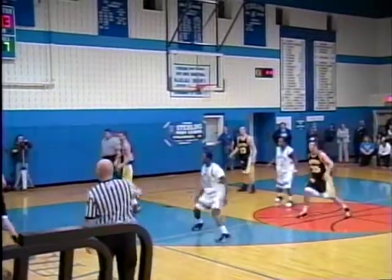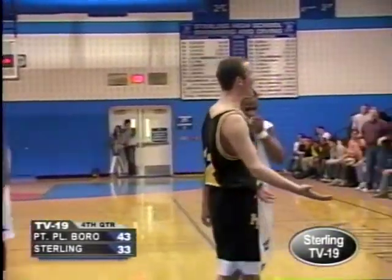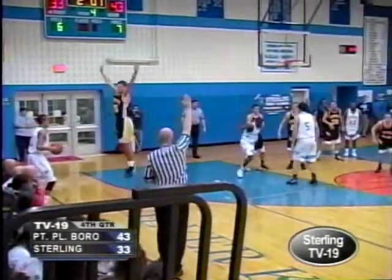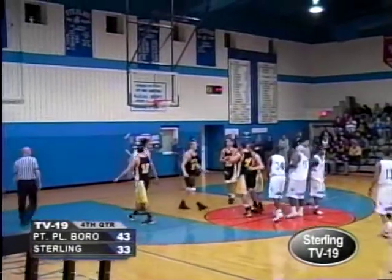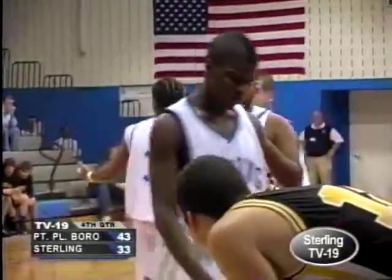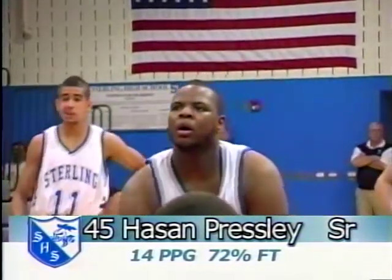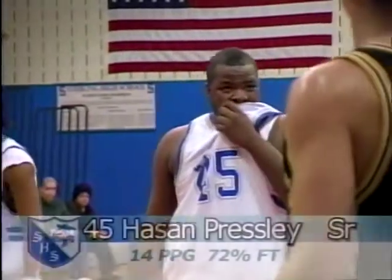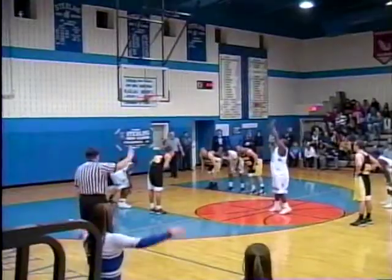And all fighting for the rebound. And it's still on his ball. Foul. Hassan's going to go to the line now. Sterling really needs both of these free throws. And he makes it close. Down by 9 now. He makes a second. Now down by 8. A little bit of life there.